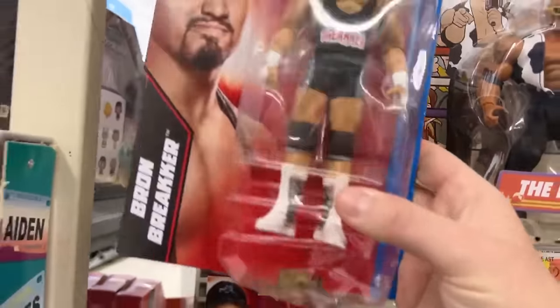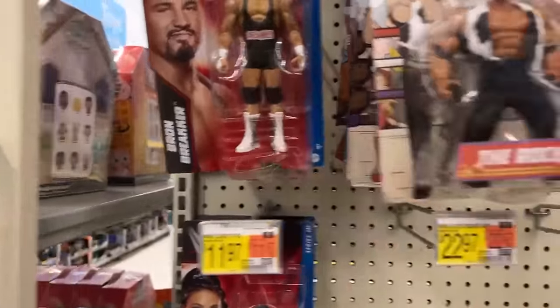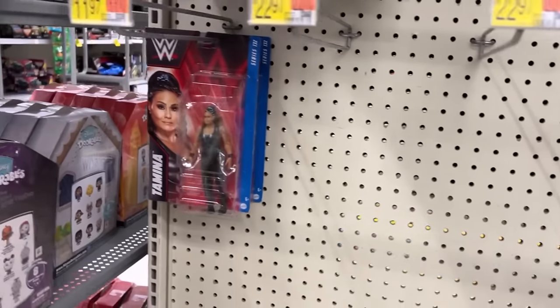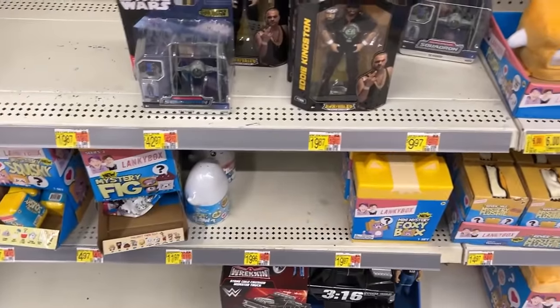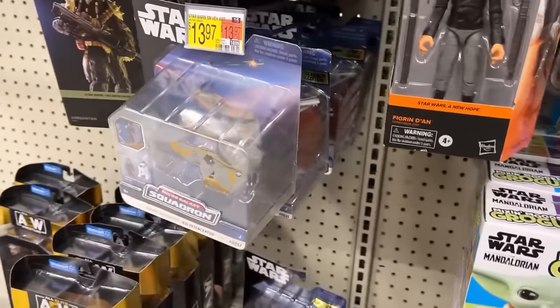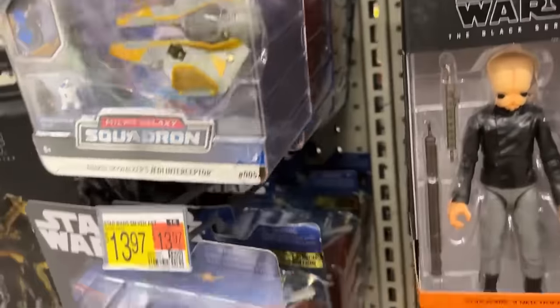That's Braun Breaker. I'm thinking, didn't he have a Chase in this one? I was thinking he did. I can't remember. Rock, Honky Tonk Man, Zamina, bunch of the Eddie Kingston and the stuff it usually has. What have we got in all of these? If you see the red fin back through there.